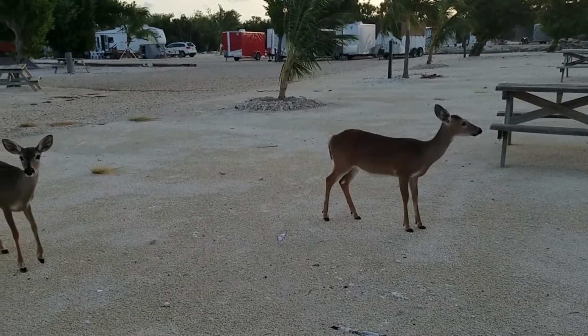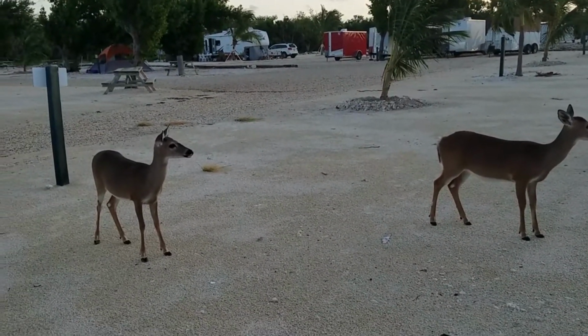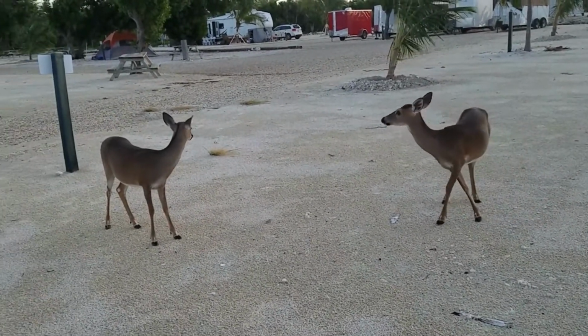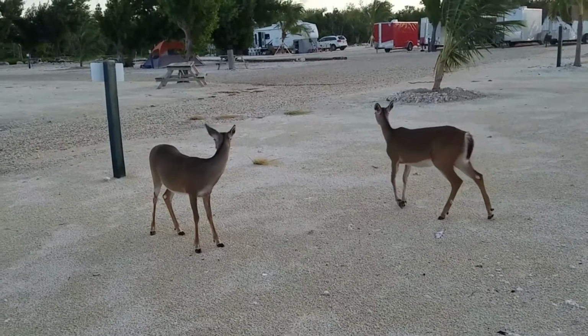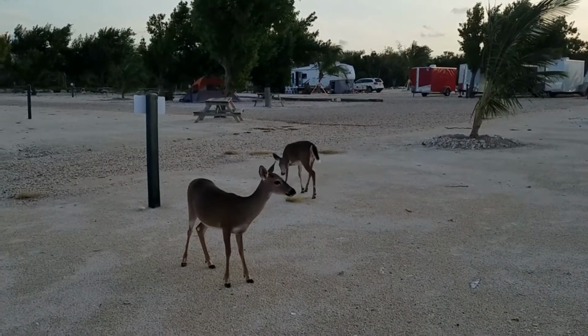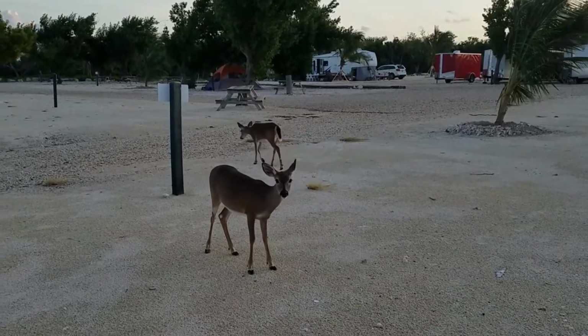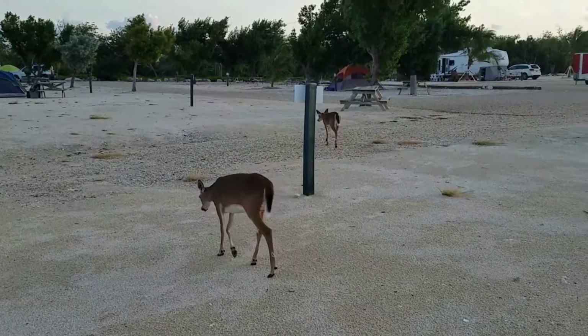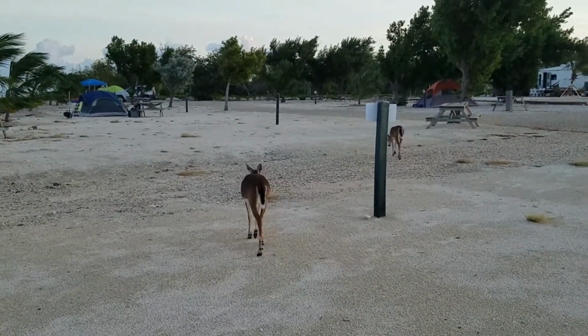Alright, so see, I said by the end of tonight we would probably be done with deer. These are obviously deer that are used to just kind of being fed, and they're used to people. They just start hanging out. I think these are the two that I took a picture of earlier over on the other side of the campground in the bushes. But here they are, checking us out, seeing if we might give them something.